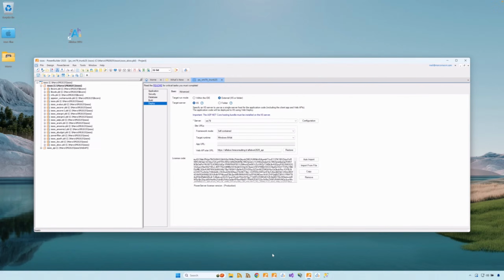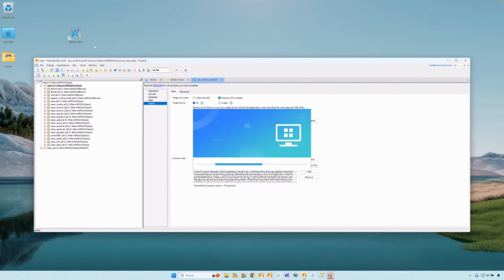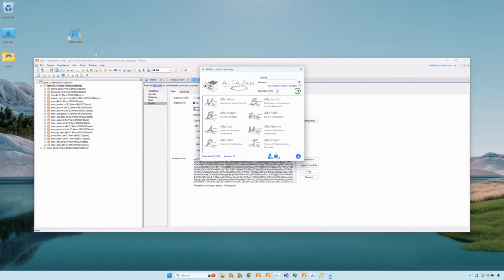As usual in a PowerServer project, the ICA can start from either the web browser or the desktop link. So the login page is presented. This counter at the bottom is showing there are at the moment more than 300 active sessions. So logging in to some past years.